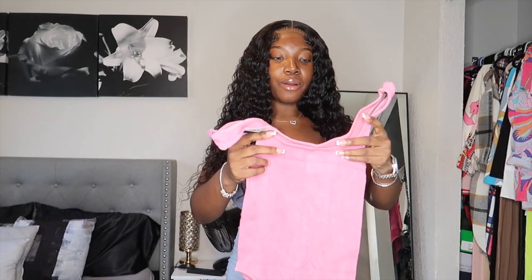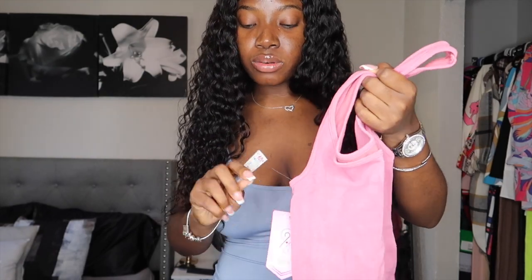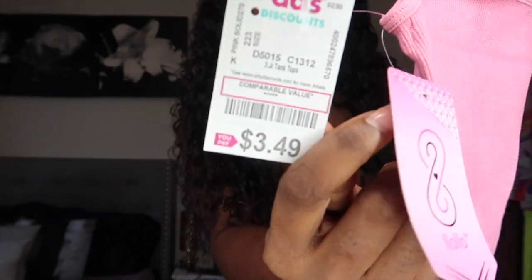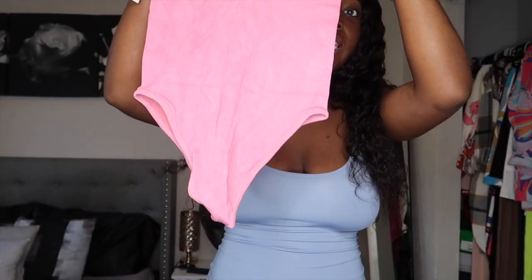So this is the one that I'm really excited about, this is what I was most excited about. Are they called leotards, or are they called onesies? I don't know. But this one was, y'all, $3.49. So basically $3.50. Stop playing with me. Do you guys know how much these are? And the color was just so freaking cute.